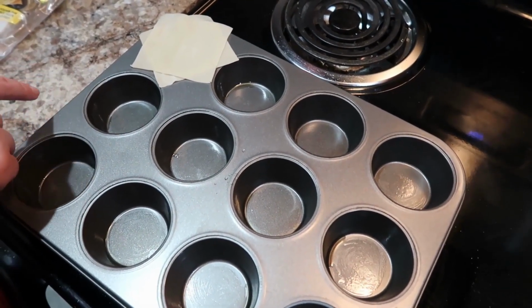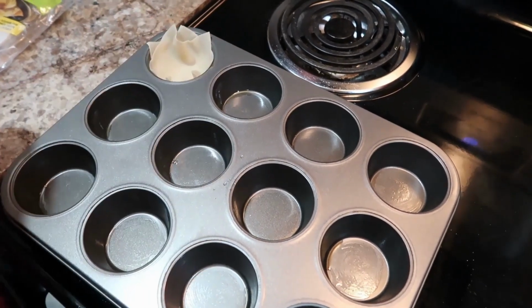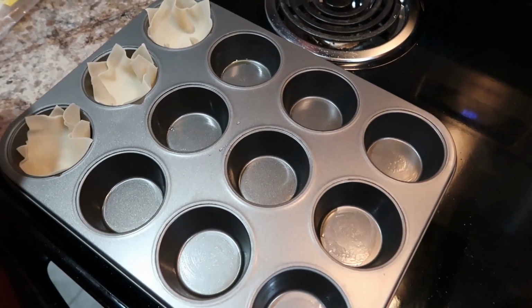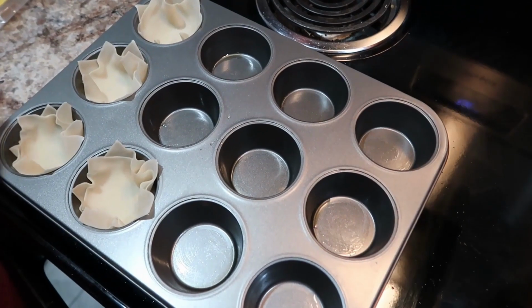She always likes to make these taco cups. So she's got the wonton. There's 2 wonton wrappers, and you kind of offset them to where they make like this little cup, and she's just placing them down in here, and you just grease the pan before you put them in here.